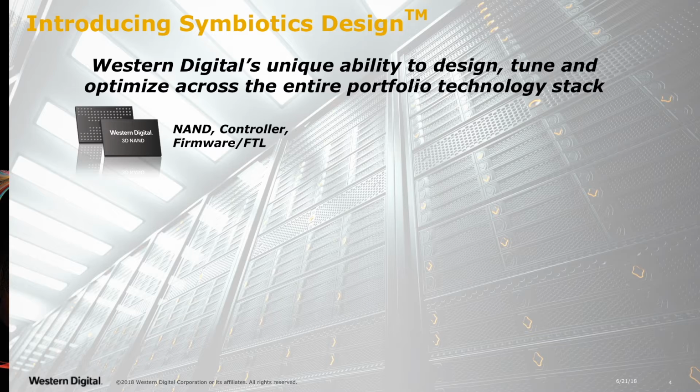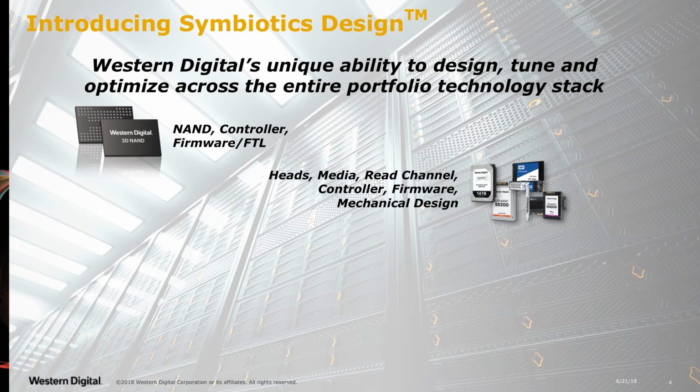It starts at the basic level of the component, whether it's our NAND technology, our controllers that go in there, the significant amount of firmware that go into these products to turn transistors and storage bits into products for customers. This all begins at the device layer. From there, it builds into our devices business, whether it's a solid-state disk drive or a hard disk drive, whether it's heads and media, read channels, controller technology, significant software investment across these device engineering teams, the mechanical design of these devices. This is all done holistically across cross-functional engineering teams, working together to bring better products at every layer of the technology value stack.